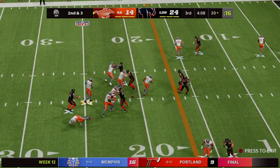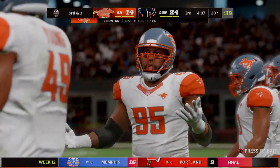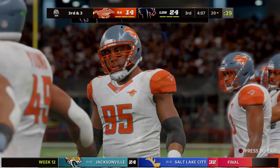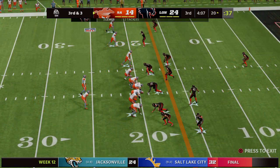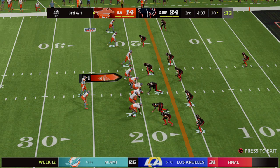Looking to throw again on 2nd down. Newton, and that'll be incomplete. Took a pretty good shot as he tried to pull that one in. Couldn't hang on. 3rd down. So the incomplete pass on the last play, and that leads us to a 3rd and 3.